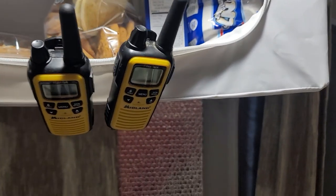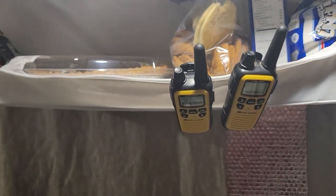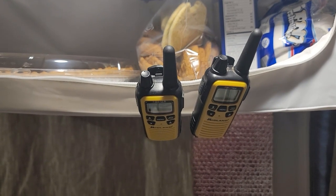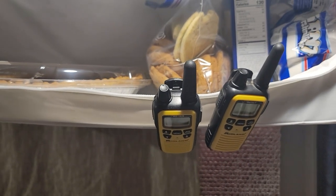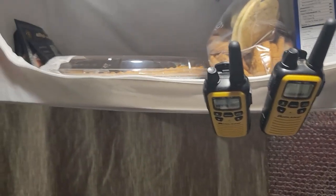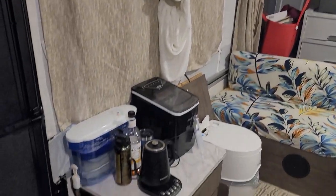Now, we do have internet here. Ashley said it's good enough she played a game on it, but it's not just great. And I have 4G on my Samsung through AT&T. So I'm going to get off here and enjoy the evening, and we'll holler at you tomorrow.